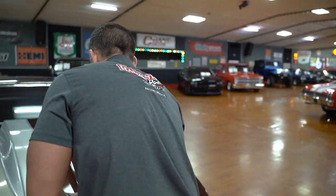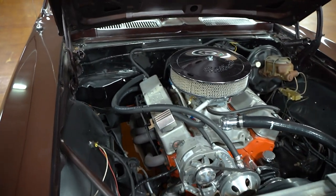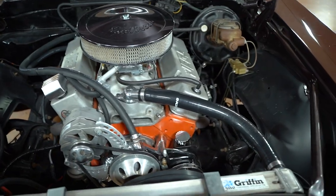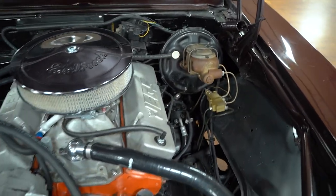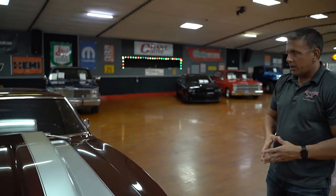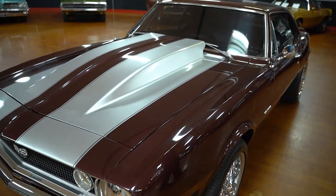When you're talking about American muscle cars, it cannot go without being said, Chevrolet Camaro. 1967, this one is. You have a 400 motor underneath the hood. We'll check that out right now. Got the hood scoop, as you can see. Power steering, power brakes, no AC in this car. I'm going to call this color like a black cherry color. Obviously you have the silver stripes, 5-star Riddler wheels on the car.